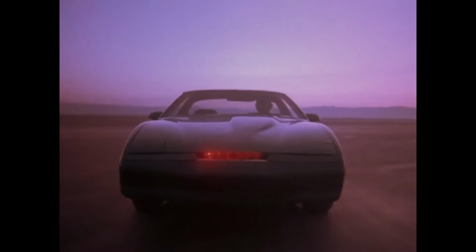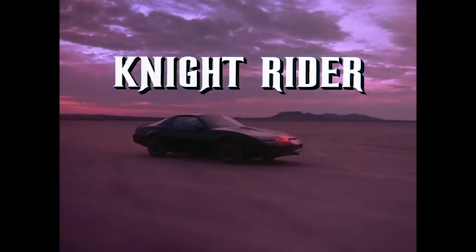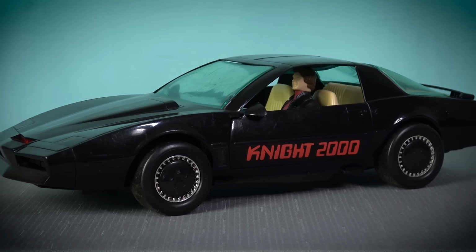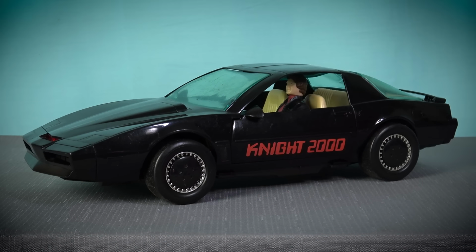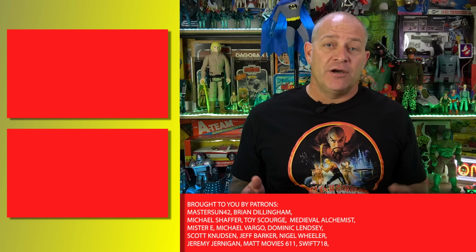Knight Rider will forever remain an 80s TV icon, and if you want a representation of this show in your toy collection, you can't go past the Kenner Knight 2000 voice car. And unless you're a die-hard fan, you really don't need the other toys in the range, because this one toy can make a difference.